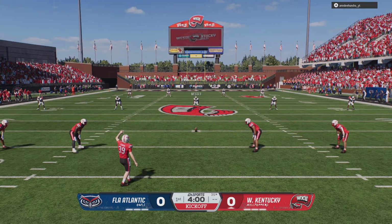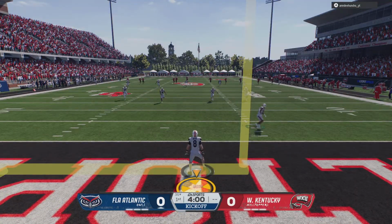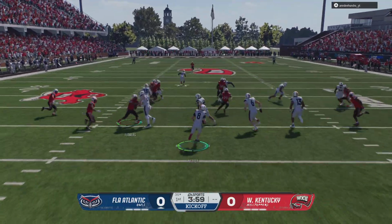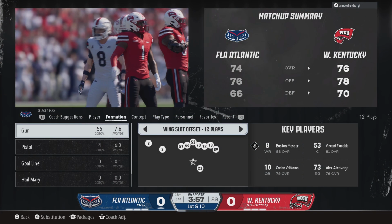The Hilltoppers will kick it off to get us underway. He'll bring it out. It's Messer. Pulled down at the 18, and the decision to bring it out of the end zone was not a good one.